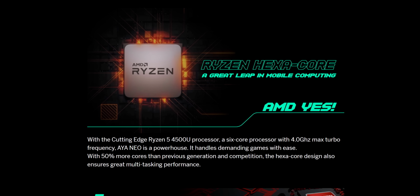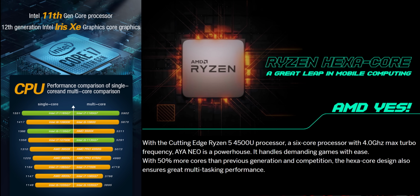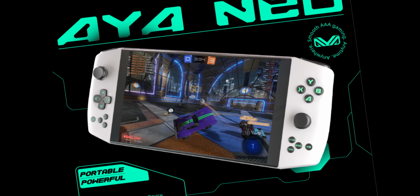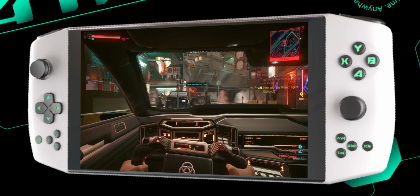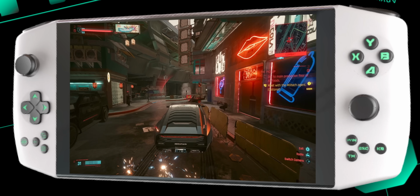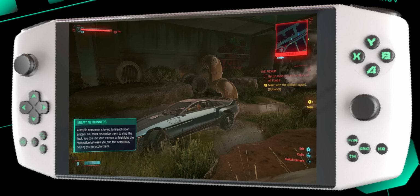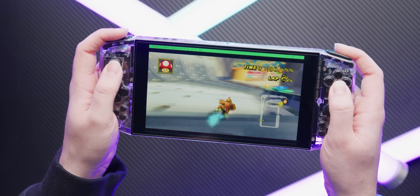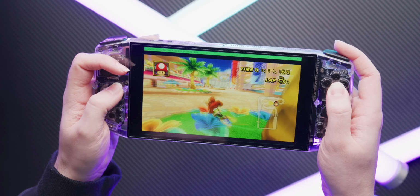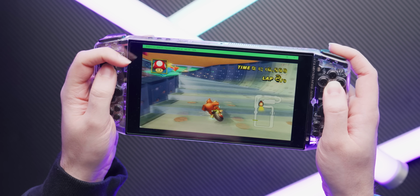As for performance, it's really good. Even though AMD's Zen 2-based 4500U isn't quite enough to keep up with the 11th gen Core chosen by GPD, esports games like Rocket League run well enough that I would describe them as butter smooth. And as for AAA games, while EA's claim that it can run Cyberpunk should be taken with a grain of salt, the game does technically run, even if it feels extremely sluggish and definitely doesn't look its best. Emulation, on the other hand, is frankly awesome. And since we're relying on AMD rather than Intel graphics drivers, we encountered far fewer random incompatibilities and glitches.